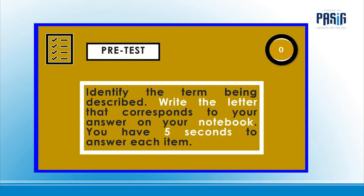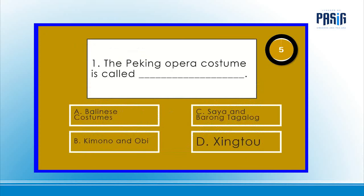Let's begin. Number 1. The Peking opera costume is called blank. A. Balinese costumes, B. Kimono obi, C. Saya and Barong Tagalog, or D. Singtiao. You have 5 seconds. Time is up. The answer is... That is letter D. Singtiao.